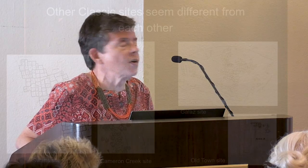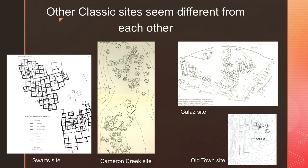Okay, so you could easily say, well, Pat, you've only compared two sites, and one of them's your favorite, and you want it to be different. But what about all the other sites that are out there? And we know something about these other 4 sites. And so I've put the maps up here, and they look kind of different too, right?